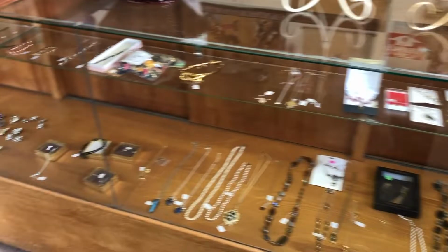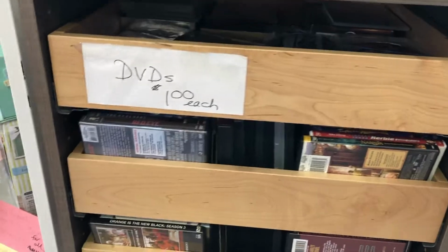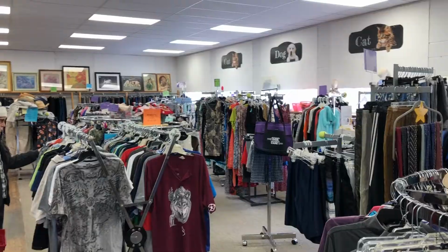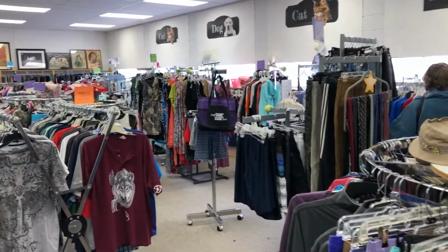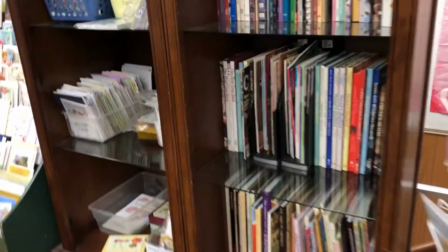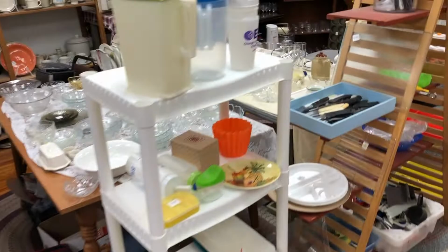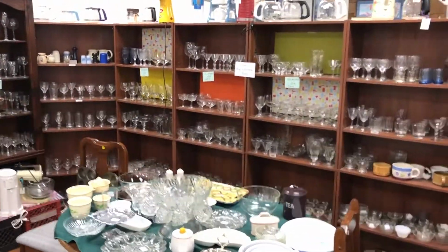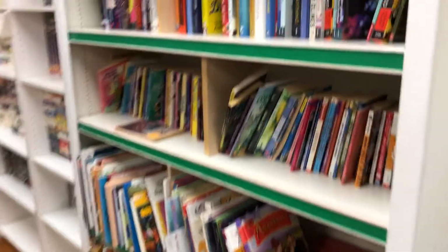There was a decent amount of jewelry, DVDs organized into kind of drawers that you can kind of see. Again, a moderate selection of clothes. Some books, some greeting cards, which is a little bit different, some homeware stuff in there, bowls, whisks, things like that. There were some books here, decent selection.